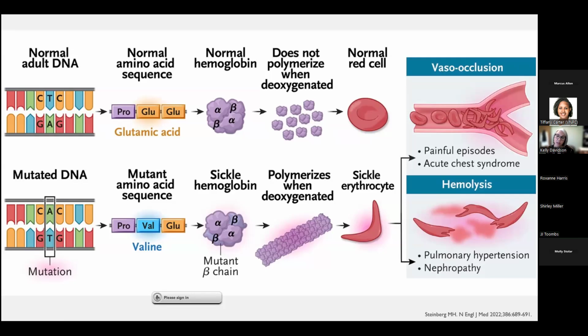So sickle cell disease is due to a specific genetic mutation that occurs in what is called the beta globin gene. And this leads to an amino acid substitution in that protein of beta globin. And beta globin is part of hemoglobin, which is the protein that is inside of our red blood cells that delivers oxygen. And unlike normal hemoglobin, this abnormal hemoglobin, which we call hemoglobin S, polymerizes or becomes rigid when it is deoxygenated. So when there's low oxygen, that hemoglobin forms these polymers that causes the red cell that's normally round and flexible to take on this sickled shape.